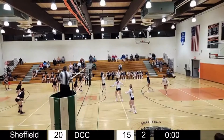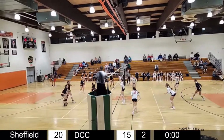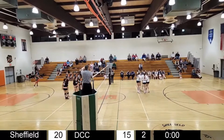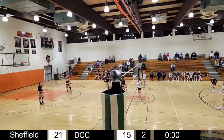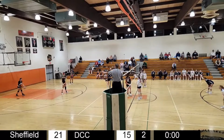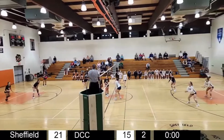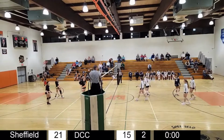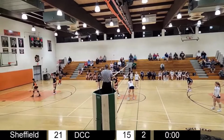Steffen dug out and played over there by Emma Alensky. There's Goldthwait, Lexi Goldthwait makes it 20-15 Sheffield. So Lady Wolverines on the cusp here of taking a 2-0 lead. And that's in for an ace. Cadence Steffen. That's 22-15 Sheffield.